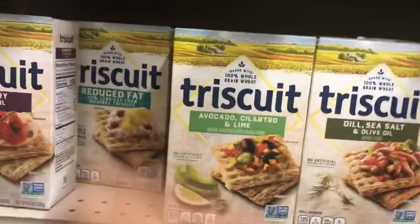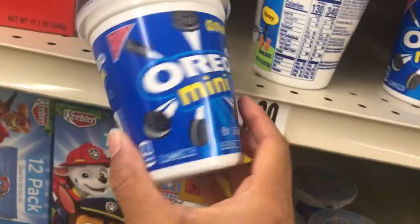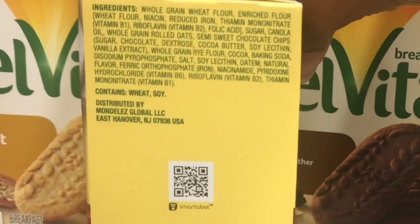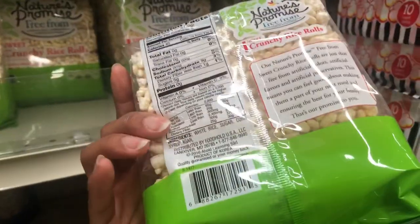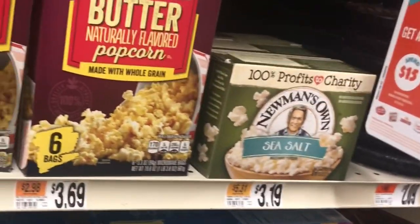And there was another buy one, get one free, and Triscuits are pretty simple ingredients, so I picked up a couple of those. And oh, did I want to get one of these for just a dollar, but I didn't. And here's another accidentally vegan option as well. When shopping for popcorn, I just have to make sure that there's no milk, so the Nature's Promise was a dud, but the Newman's Own was good.